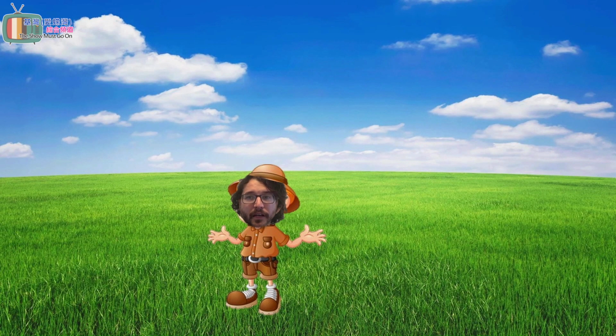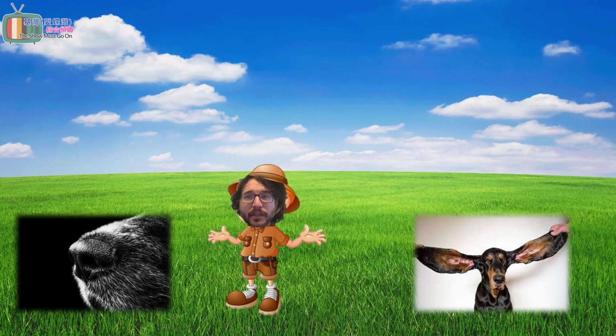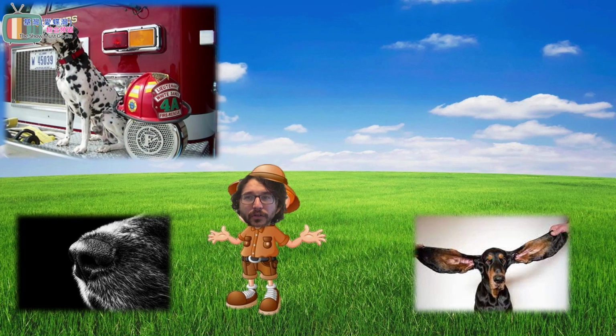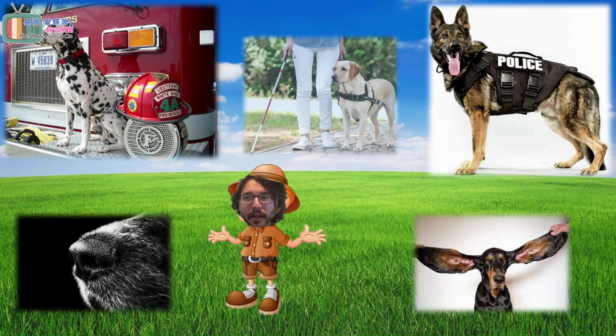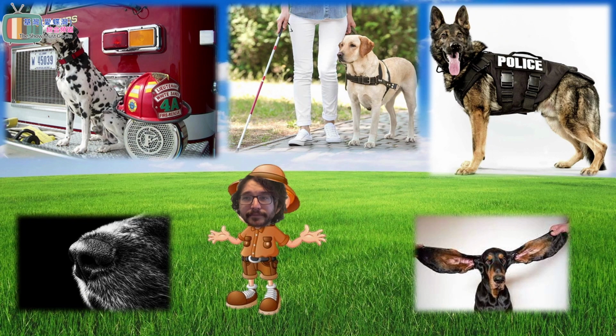Dogs are also helpful in many other ways because they have an amazing sense of smell and hearing, and they can be trained. Dogs can be trained to help in rescue situations like a fire dog, or to help catch fugitives who broke the law like police dogs, or even guiding blind people like guide dogs.